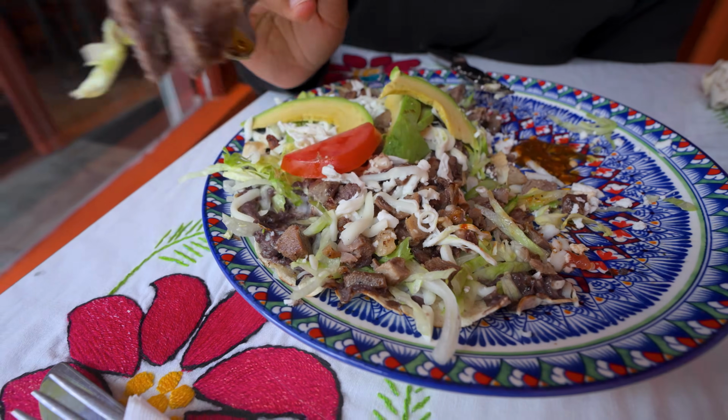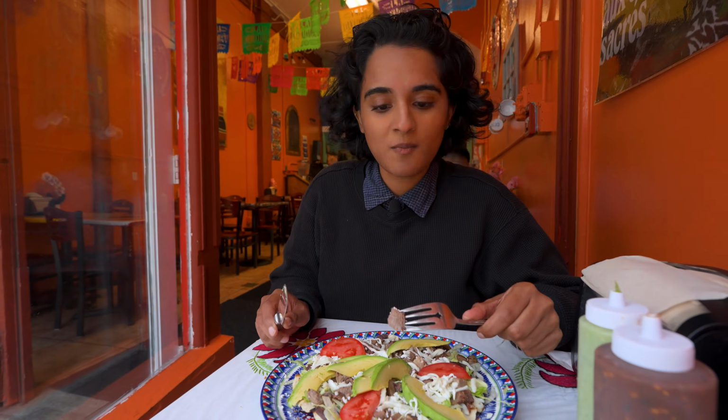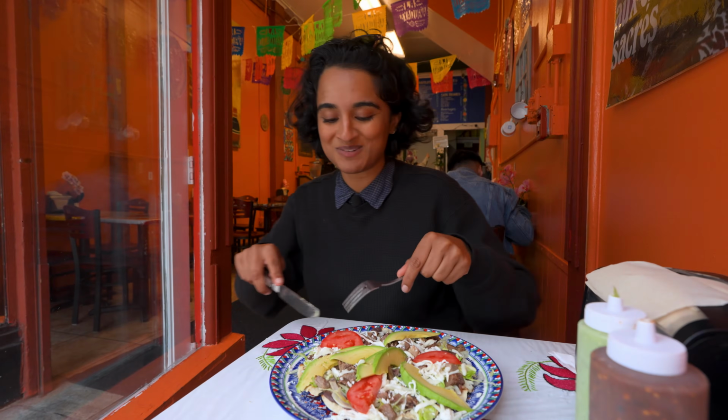And the meat, I got tongue, also called lengua. The texture is a little bit spongier than beef. I would say the taste and texture is a little bit closer to liver. But you can get barbacoa, you can get chicken, you can get pollo asado. You don't have to be super adventurous here.